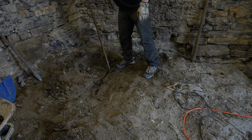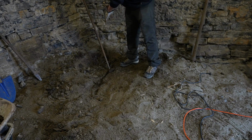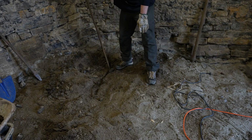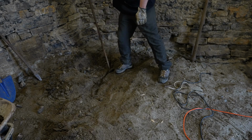Can you see this? I've managed to get between a piece of the stone, and it seems to be 5 feet in diameter. It's moving the earth completely.